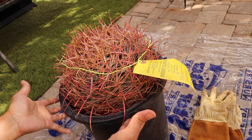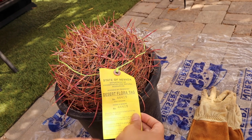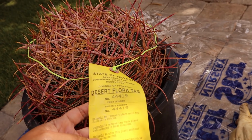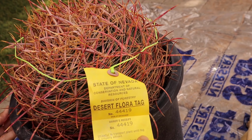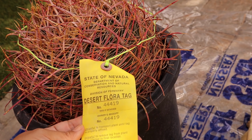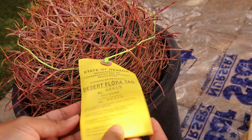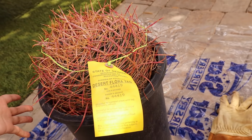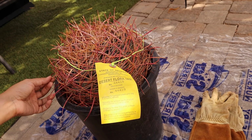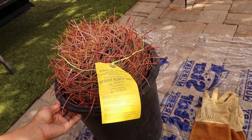So this is very special, guys, because if you can see it here, it has this yellow tag. Let me see if I can focus you on this one. This is a Desert Flora tag that is issued by the Division of Forestry in Nevada. So this, guys, this cactus is not nursery grown. Instead, this is legally collected from the desert here in Nevada.